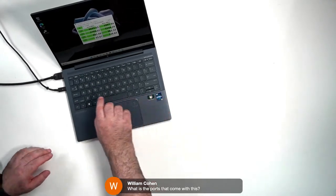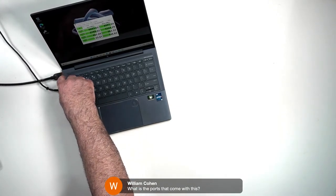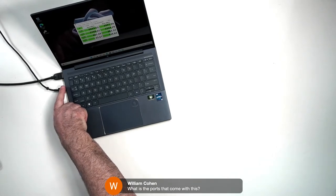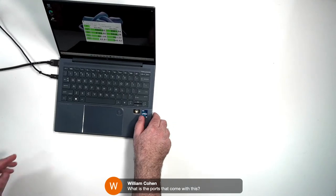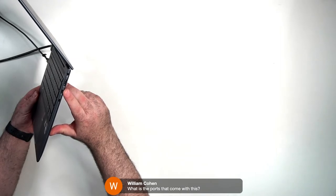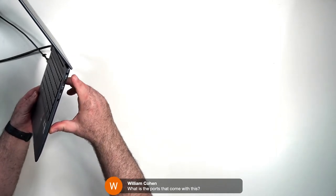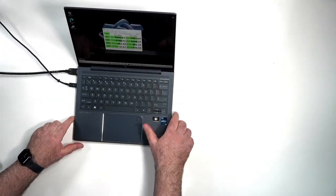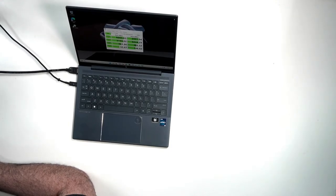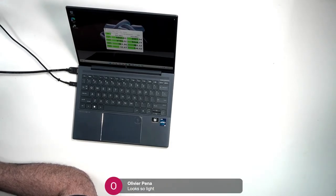What are the ports that come with this? I went over it earlier. We have HDMI here. I could show you real quick. HDMI here. We have the SIM tray over here. There's the Thunderbolt 4 port here, USB-C. And then on this side, you get a Kensington lock, a second USB-C Thunderbolt 4, USB-A, and a headphone jack. So nice port selection. Love having HDMI. It is light. Olivier, good to see you. It's 2.2 pounds or 1 kilogram, according to the specs.